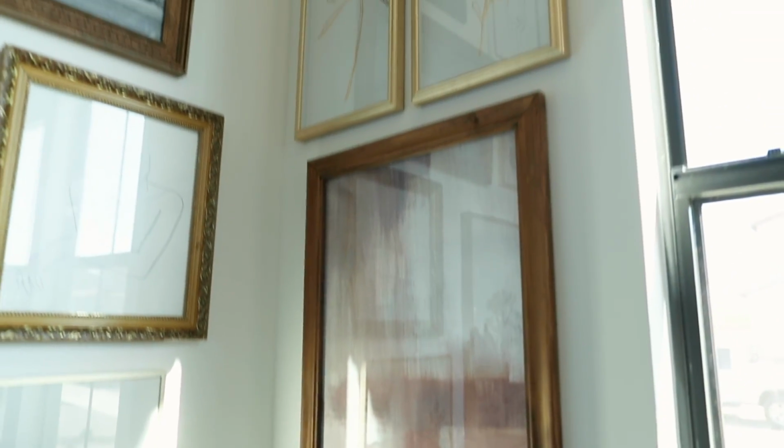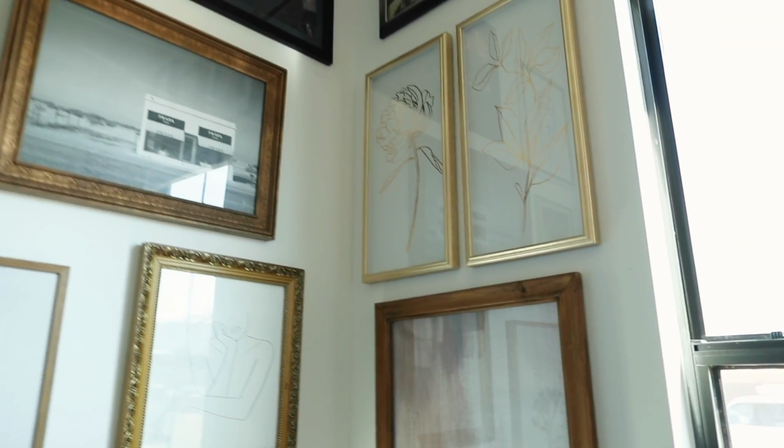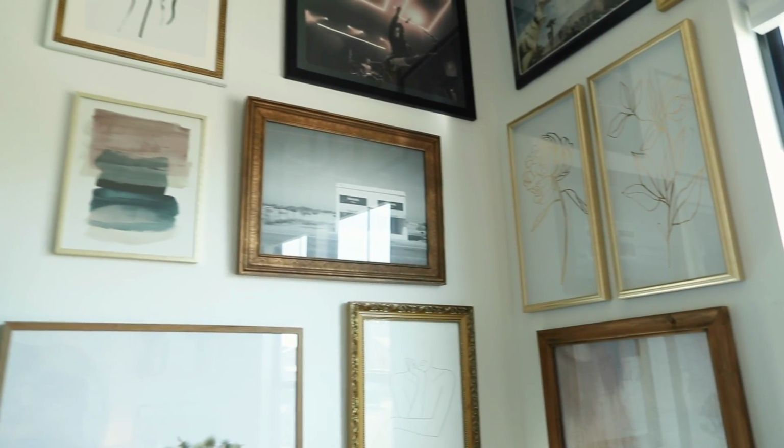So definitely hit up the thrift store if you're looking for some cool artwork or some nice frames. Most of the artwork though is all from Society 6 or Decennio. They have amazing, amazing artwork on there, you guys. Definitely should check it out.